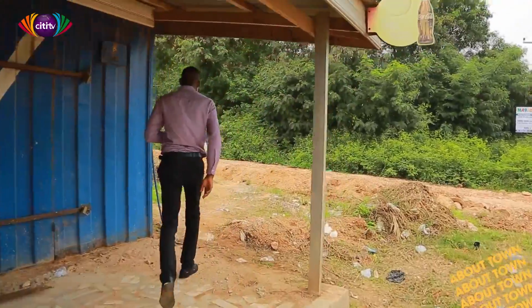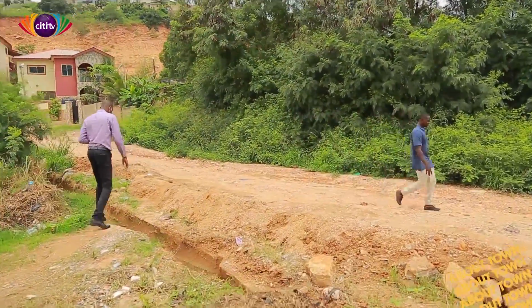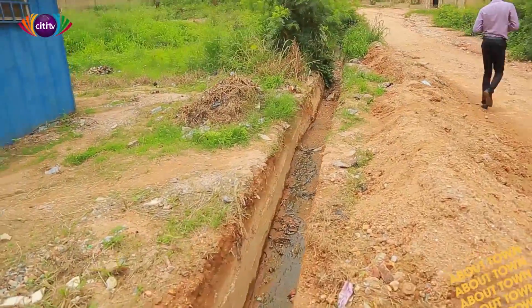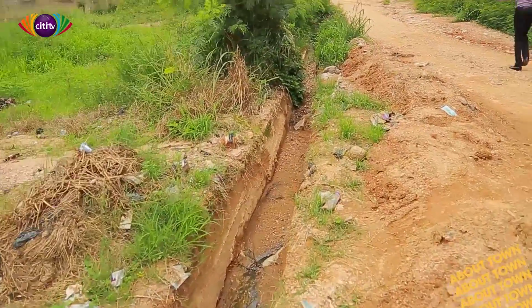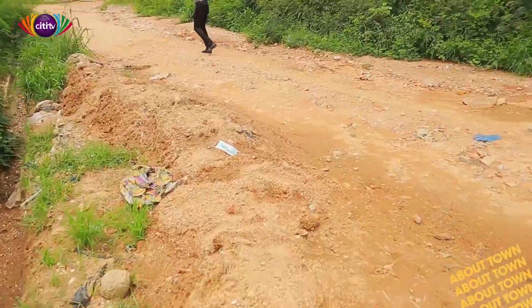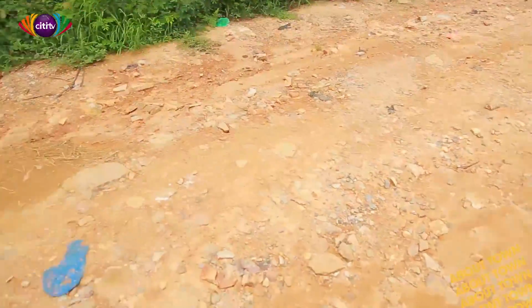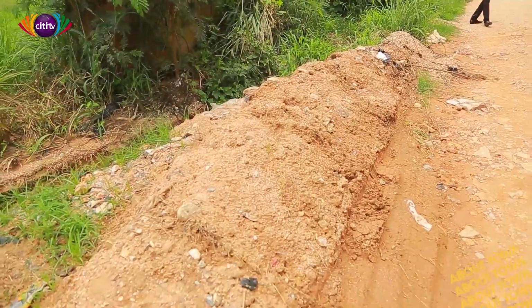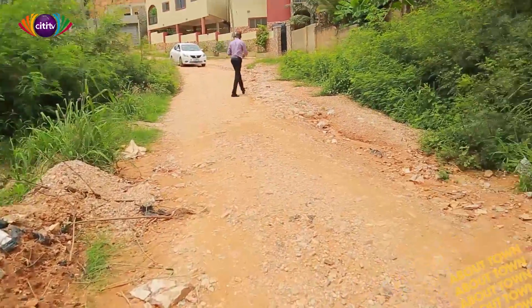Let's go up. Senior, what's up? Everything cool? Okay, so this drain has just been desilted because clearly this is an uphill, and the rains will come with a lot of erosion and choke the drain. So there's just been some desilting happening here. The road is not in top shape, but you can tell that after the desilting, the silt has been left on the road. And driving here should be tough, especially for the one who is driving this car.